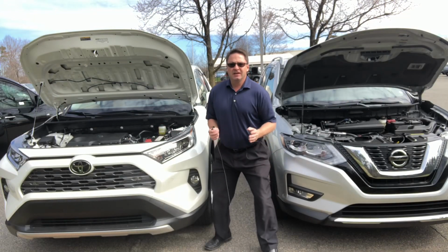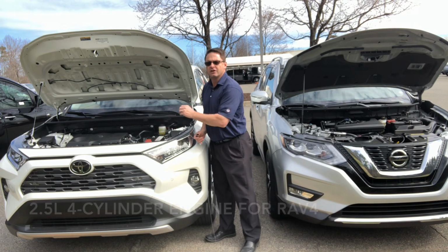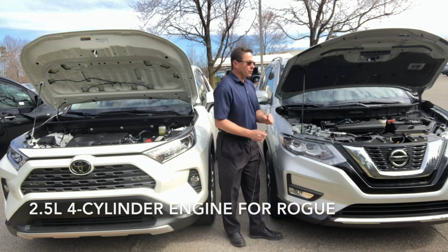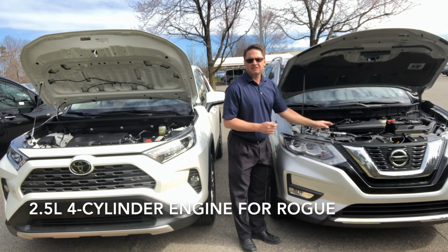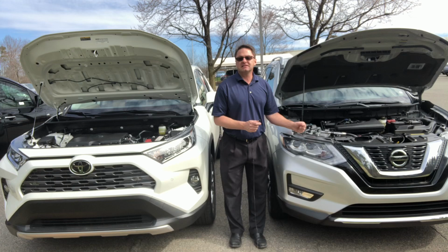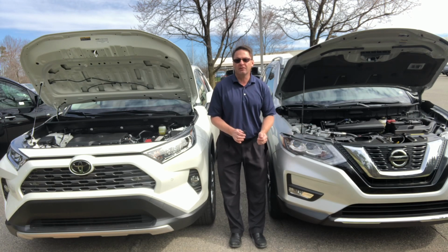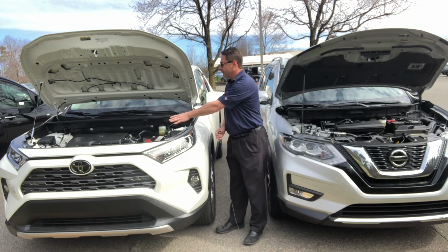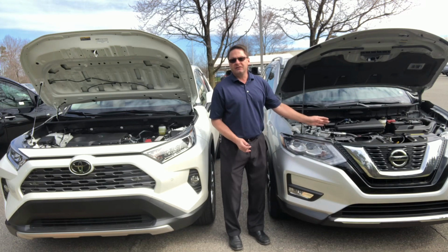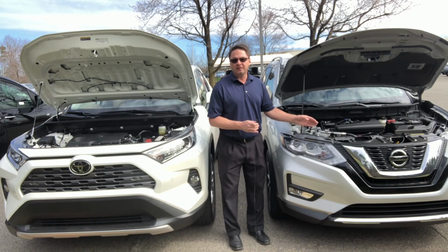Engine performance. First of all, the RAV4 has a 2.5 liter four-cylinder engine, 203 horsepower, 184 foot-pounds of torque. The Rogue has 170 horsepower, 175 foot-pounds of torque. So it has a 33 horsepower advantage for the RAV4. We'll see that when we test them out. Big, big advantage. The RAV4 has an 8-speed automatic transmission. The Rogue has a CVT. Polarizing about the CVT in the Nissan Rogue. We'll let you be the best judge of that one.